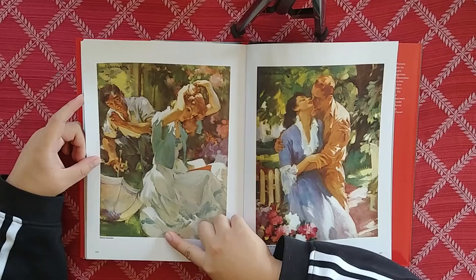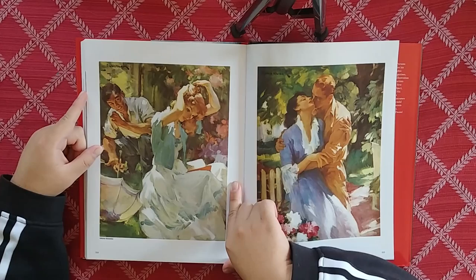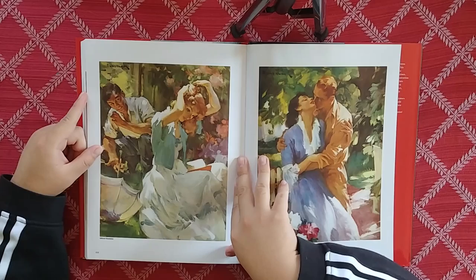I kind of wish people dressed like this, you know what I mean? I feel like the style was way better back then. Everyone looks so much classier, and now everyone just wears sweats. Me included, obviously, but, yeah.